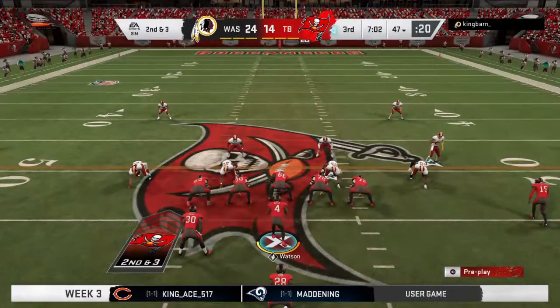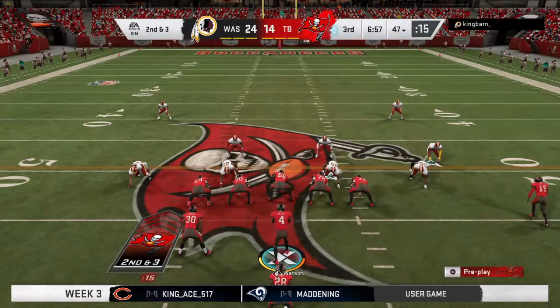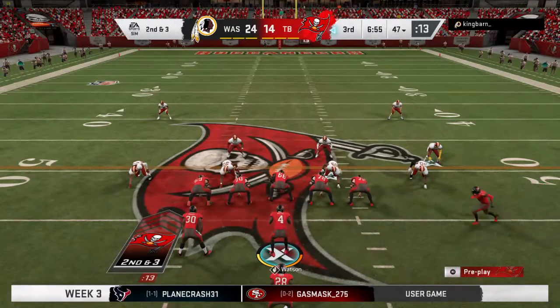Shift. 59. Watch out. Slam. 24. Joker. Let's go.